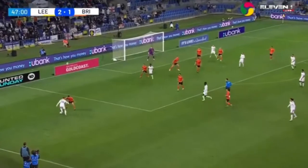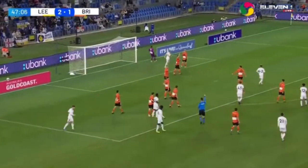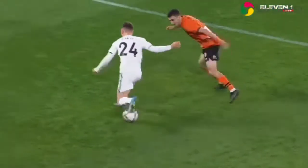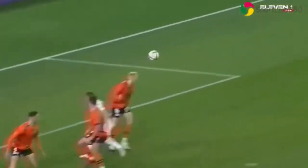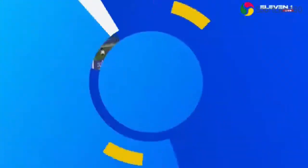Leif Davis looking to find the cross. Found Sinistera instead. The deflection is going to ensure this is a corner for the Whites. He's looked dangerous so far, the Colombian. Good signs for Leeds fans. It is. He drops the shoulder really, really well here, doesn't he, as he gets in the box. Drops a little one. And it's actually a really good block from Jack Hingett there, because it's on its way to challenge Macklin Freck and goal there.